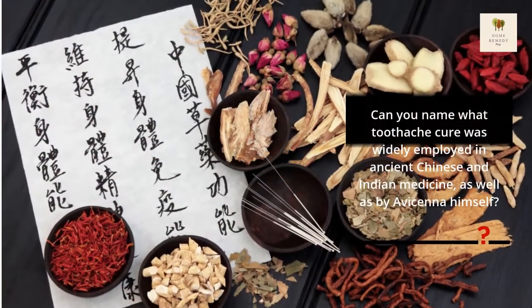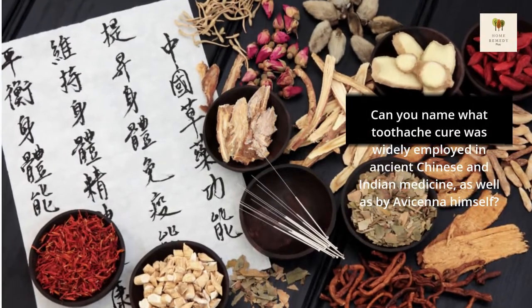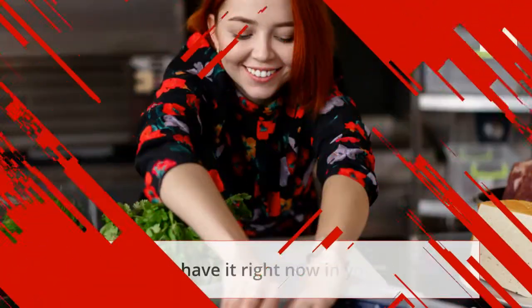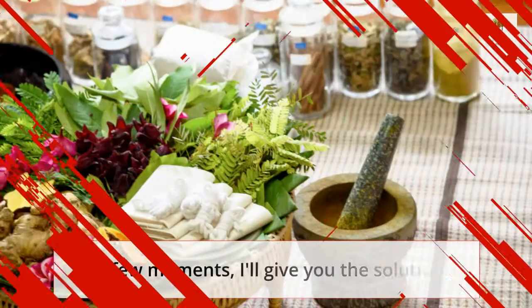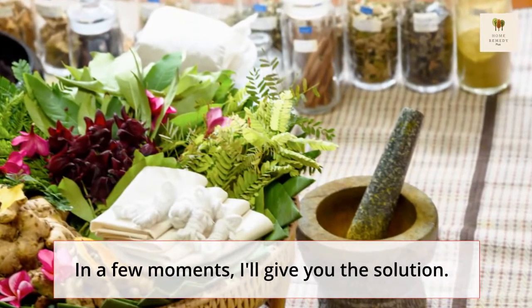Can you name what toothache cure was widely employed in ancient Chinese and Indian medicine, as well as by Avicenna himself? I'm sure you have it right now in your kitchen. In a few moments, I'll give you the solution.